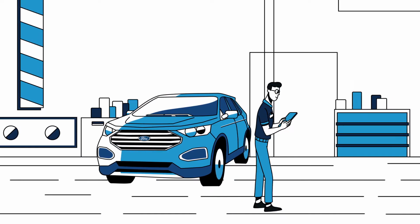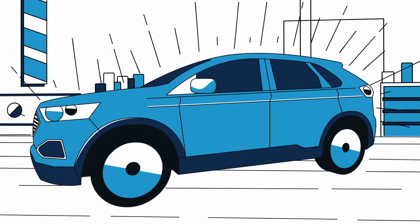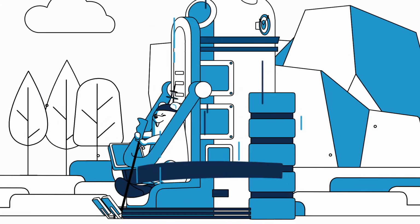These shops have the experts, the tools and training, and the original Ford parts to restore your car to its pre-accident condition. It's like the accident never happened, just like you went back in time.